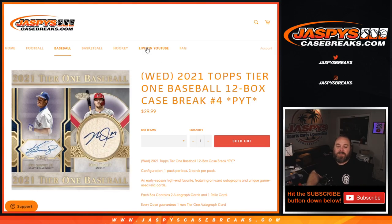Hi, everyone. Sean with JaspysCaseBreaks.com here doing 2021 Topps Tier 1 Baseball 12-Box Case Break Pick Your Team number 4, where all cards ship and it's on release day. So I've done one case of this already. It looks really nice. Let's see if we can find a bat knob or something crazy.